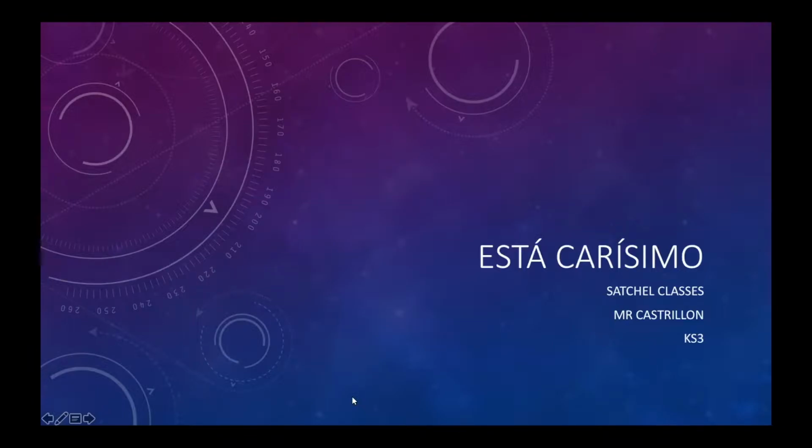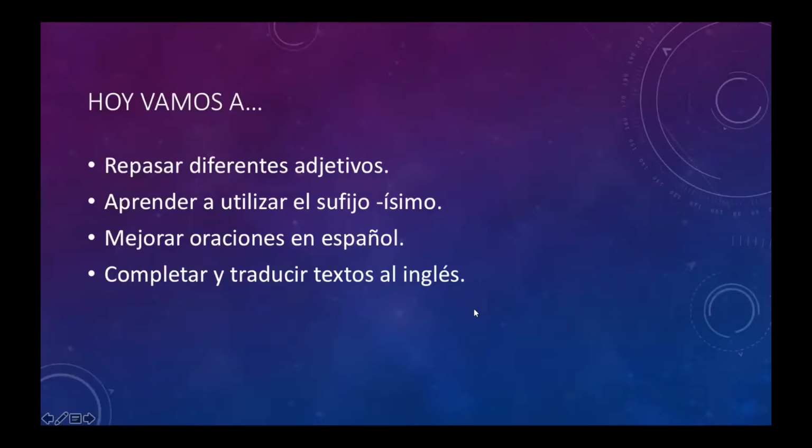Today's lesson is meant for Key Stage 3, 4, particularly Key Stage 4 because it's going to be a really interesting lesson to improve our speaking and writing exercises. The lesson is called Estar Carísimo y hoy vamos a repasar diferentes adjetivos. Vamos a aprender a utilizar el sufijo ísimo. Vamos a mejorar oraciones en español y vamos a completar y traducir textos al inglés.